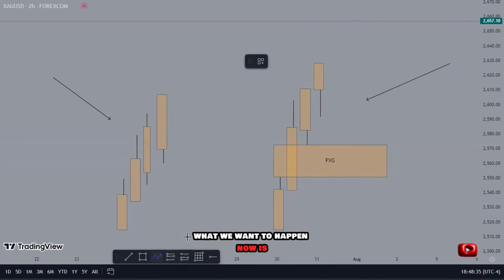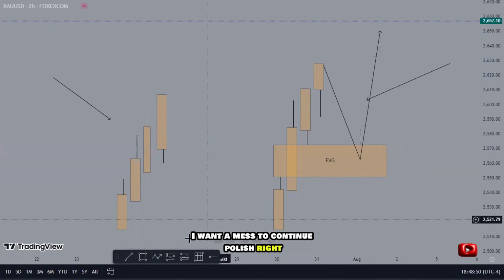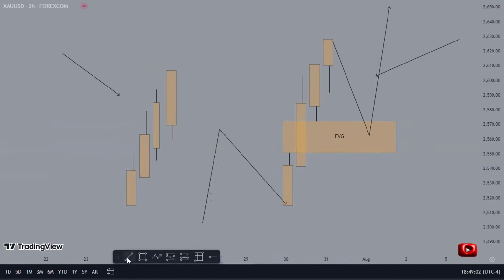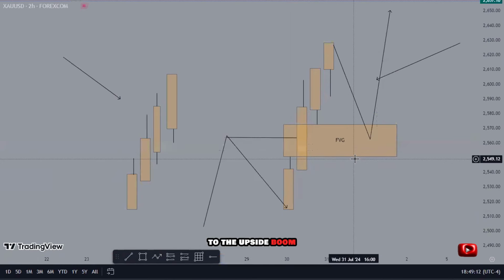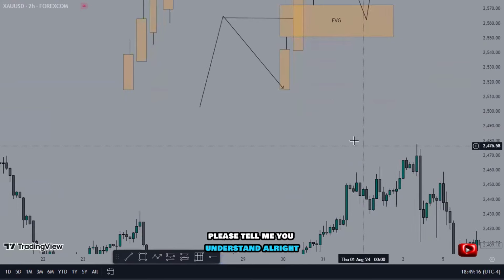What we want to happen now is I want the market to come back and tap into this fair value gap. This is where I'll place my buy order. I'll place a buy limit here. When the market taps this, I want MS to continue bullish, right? Of course, I'll be doing this only if this market has broken structure here. So we should have something like this, then this should be the break of structure right here. Once the market has broken structure like this to the upside, boom, I'm expecting to buy here. Perfect. I'm sure this makes a lot of sense. Please tell me you understand.